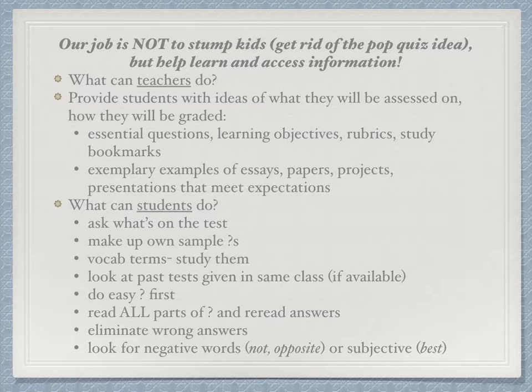And give them study bookmarks. I do that for every single unit that I teach. I have a bookmark that they get and it'll say part 1, and in part 1 you're going to be asked to do this, this, this, and this. And part 2 you're going to be asked these things. So then they know that those are the things they need to prepare for when it comes to the assessment. You can give them exemplary examples of essays, papers, projects, presentations that meet the expectations of the assessment, that are showing mastery.